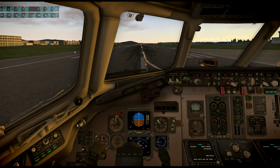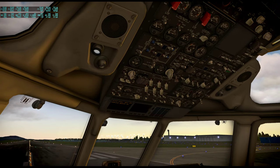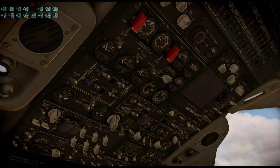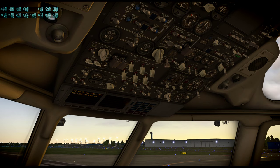For this flight, I'm going from Oslo to Stockholm in an MD-82. This is the stock MD-82, the one that comes with X-Plane 11. And, well, it's got a nice overhead panel. Usually that's the thing I look for first. And most of the switches work, but not all.